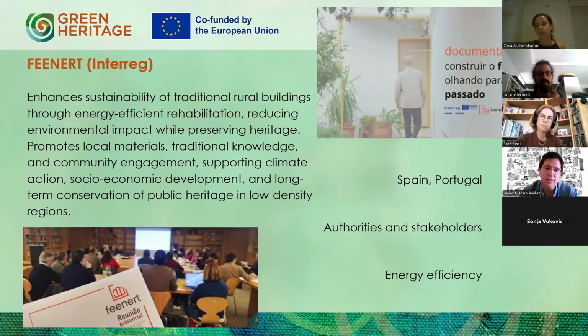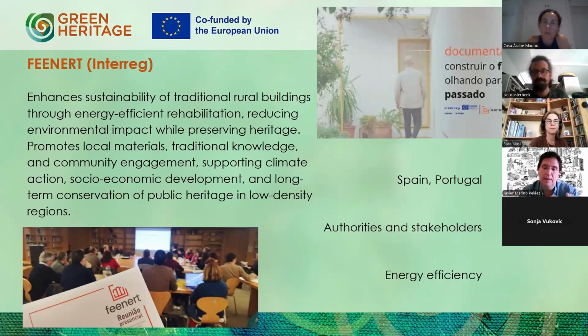So there are also other difficulties, you can say. For example, the population decline in this area, the lack of specialized training, the loss of traditional construction skills, and regulations that are not always clear enough to make renovation easier. So FEENERT aims to develop practical tools, technical knowledge, and cooperation networks to improve the way how historic buildings are restored.